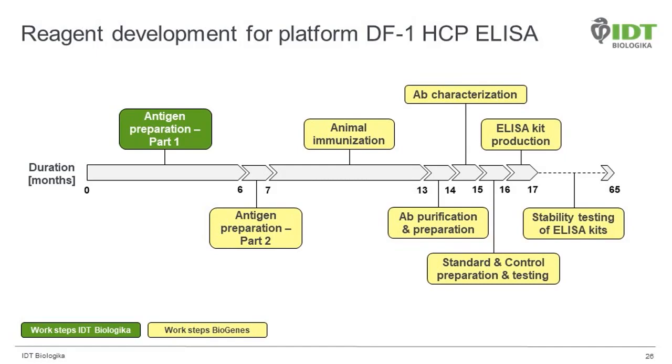Then, after approximately 16 months, all the developed reagents were transferred into an ELISA kit production process, as the goal was to have a ready-to-use ELISA kit. As the last step of the reagent development, the ELISA kit was then tested in a real-time stability study over 2 years.